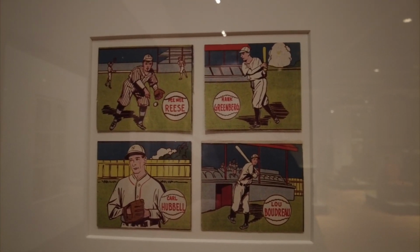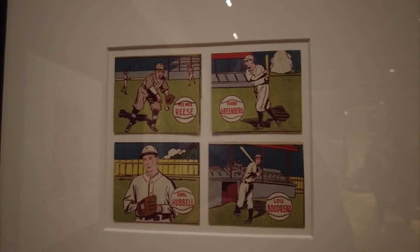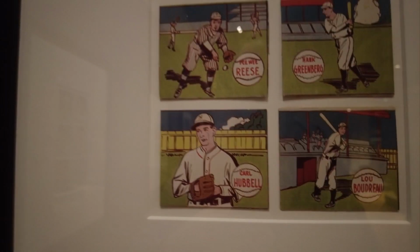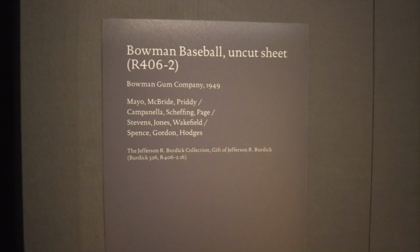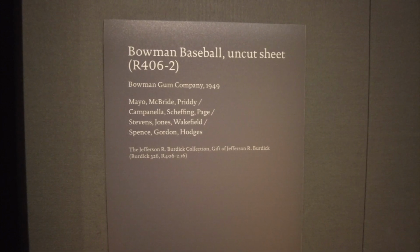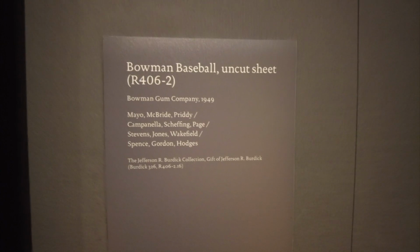All right, so this is Pee Wee Reese. Here we go. And these are still a little bit smaller. Looks like they're a little bit cropped on the top. And we're going back to a more painted or illustrated baseball card. Bowman Baseball, uncut sheet, R406-2. And this was the Bowman Gum Company, which I didn't realize. I see Bowman baseball cards around. I didn't realize that was a gum company, actually.